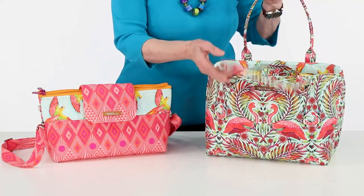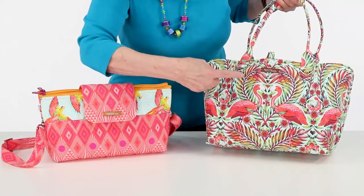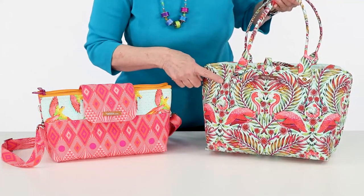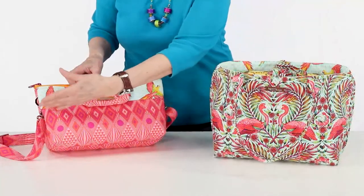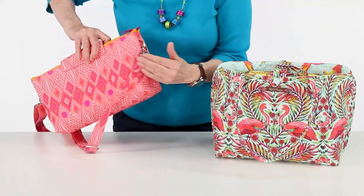We had so much fun making these bags using a variety of fabrics. Since they're such easy pieces to quilt, we also experimented with a number of quilting designs. We fussy cut some great directional fabrics to make this fun set of bags. We centered the flamingos on the front and back of the tote, and also centered the diamonds on the purse.